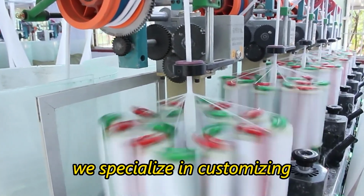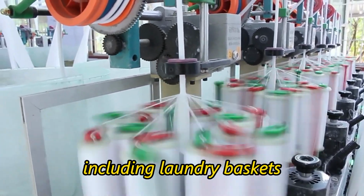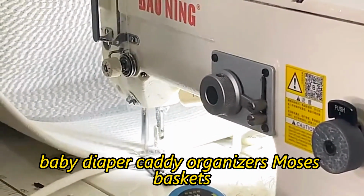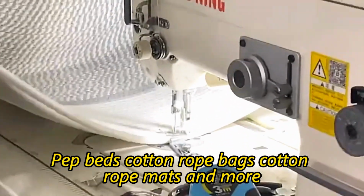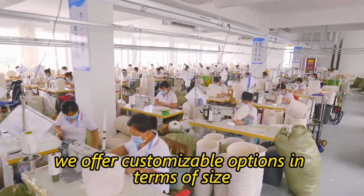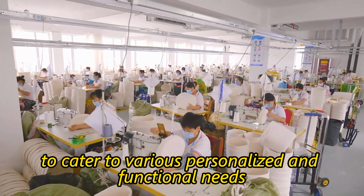We specialize in customizing a wide range of cotton rope storage baskets, including laundry baskets, toy storage baskets, baby changing baskets, baby diaper caddy organizers, Moses baskets, planter baskets, pet beds, cotton rope bags, cotton rope mats, and more. We offer customizable options in terms of size, color, and design to cater to various personalized and functional needs.